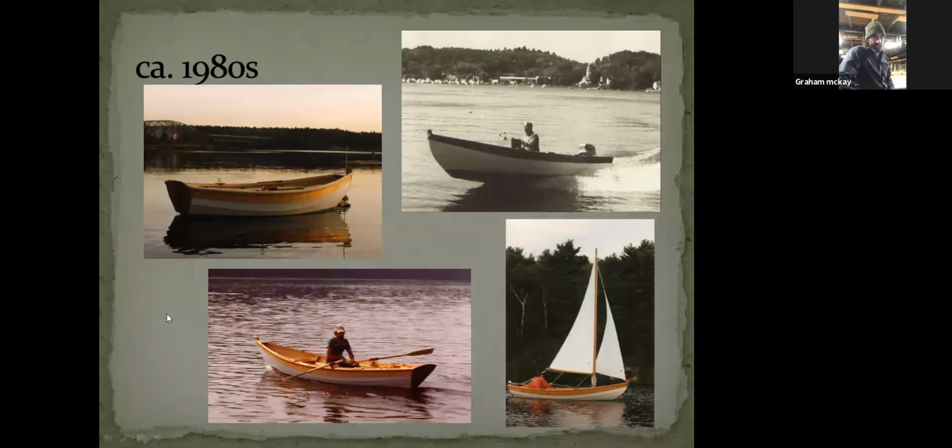And as you get into the 80s, they actually had to redesign a lot of these boats because the patterns and everything went to Strawberry Bank, and so too went the knowledge and the actual patterns for building these. So what the Odells did get was one guy who knew how to build these boats essentially from memory, and he recreated a lot of these designs essentially from the top of his head. And a lot of them are the boats that we still build today.